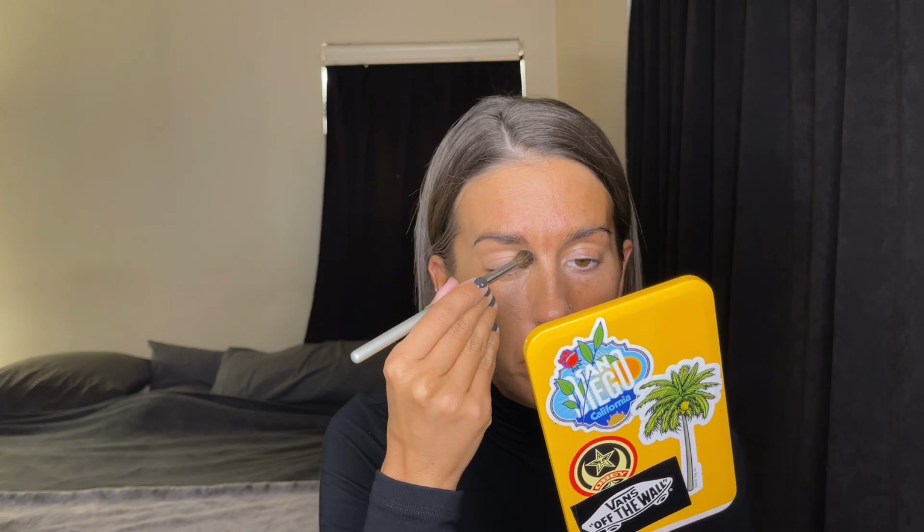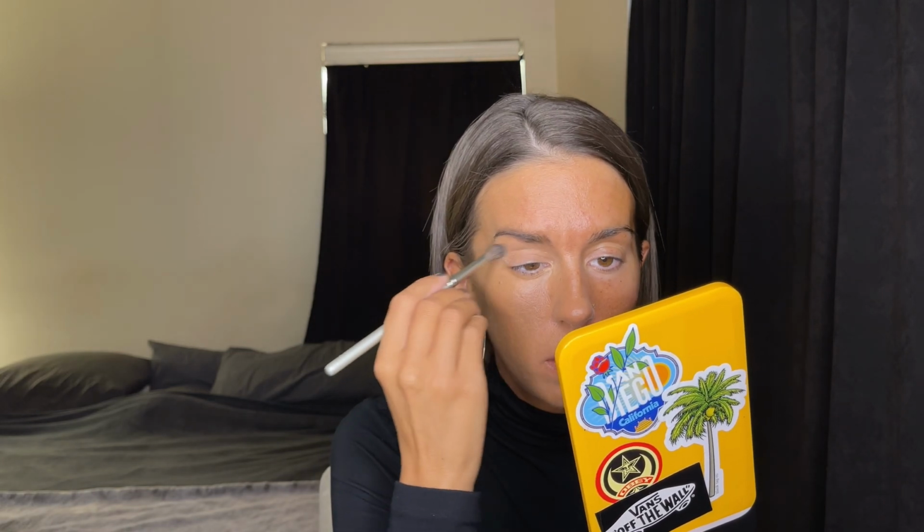She really puts a lot of this on. This palette smells so good. It literally smells like chocolate. Then I'm going to take So Bougie and I'm going to sweep it into my creases. And so what I use for sweeping is this, which is a crease brush by Sephora.